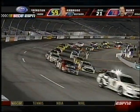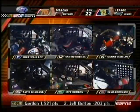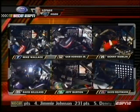And we hope for that, too, as we take a look at our onboard cameras, and we'll give you an idea of just all the views that we've got. Mike Wallace actually has two views, including one that has the brake rotors that we're going to be talking a lot about.